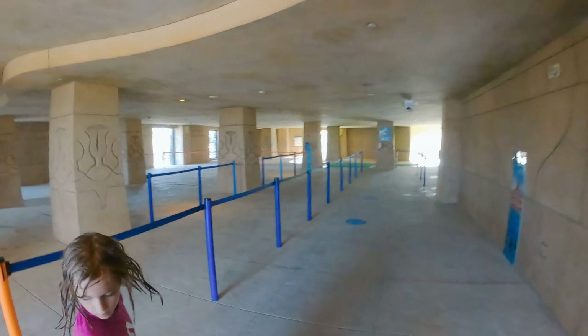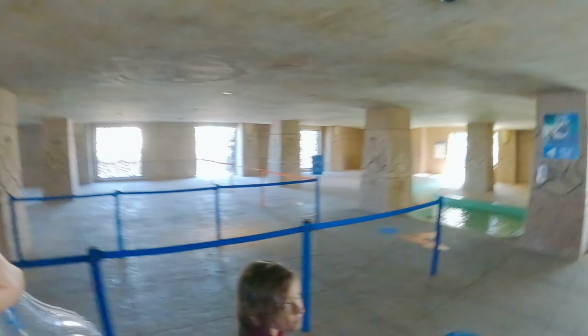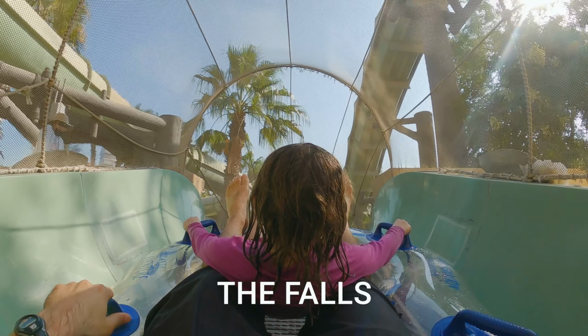Next, we got the falls, and this is fantastic. No one else in line yet. We're getting pretty lucky with this so far right now. All right, here we go, the falls.